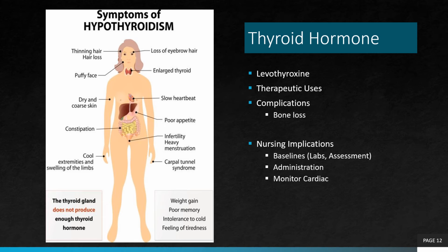I want to talk a little bit about the thyroid. I don't know if you remember, but the thyroid's main job is the master regulation of your metabolism. Your thyroid's in the front of your neck. It's around your larynx and your trachea. It actually looks like a butterfly.